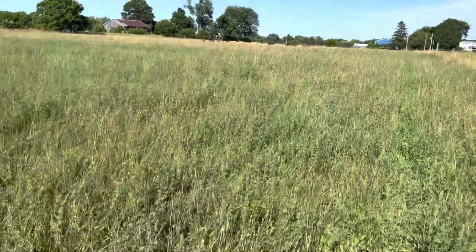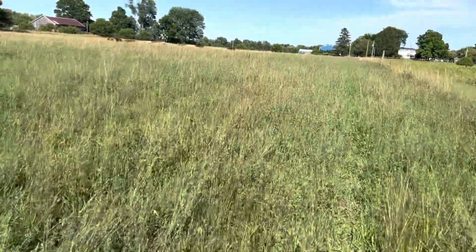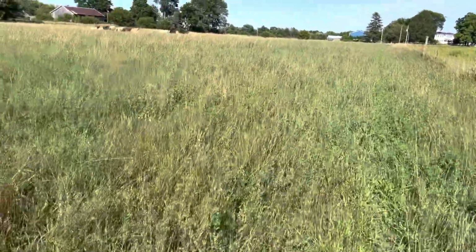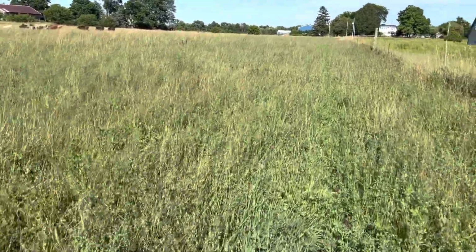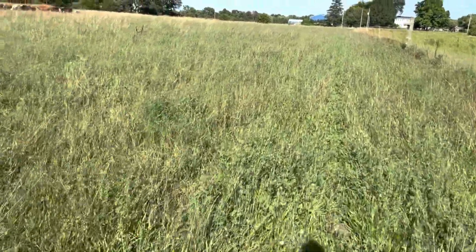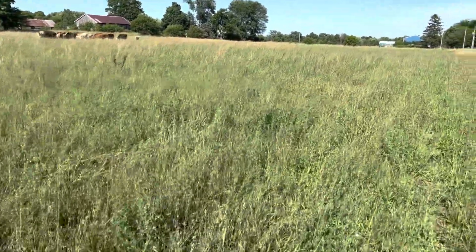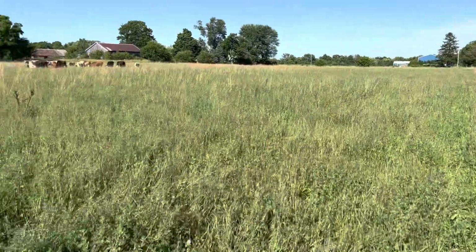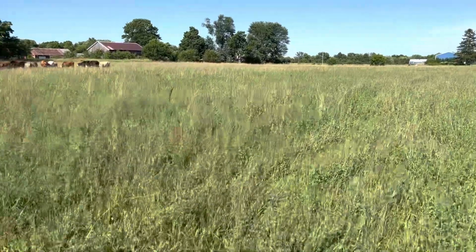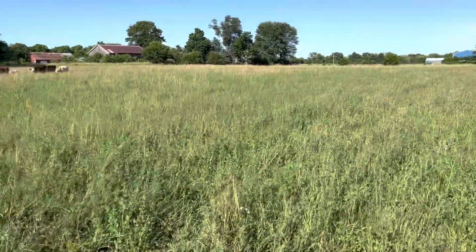I have very minimal weed infiltration. Still have a lot of heavy areas of alfalfa, a lot of clover. Yeah, they saw the fence and turned around. Now they know where their border is, and they'll get to grazing.